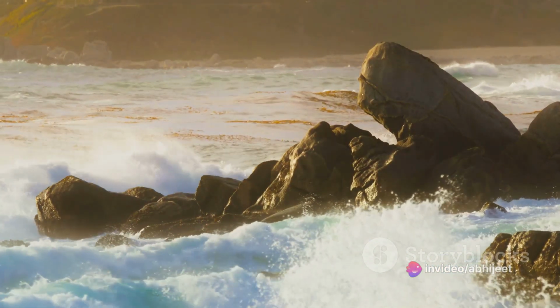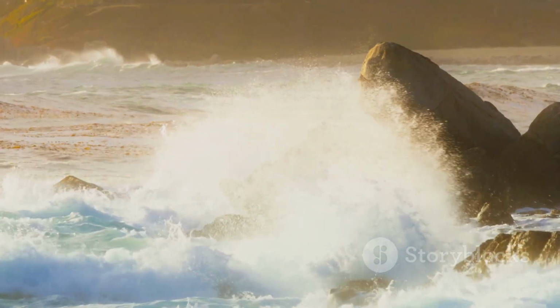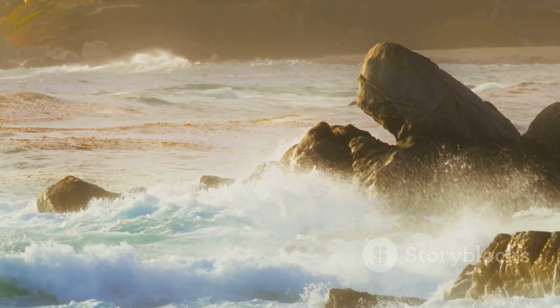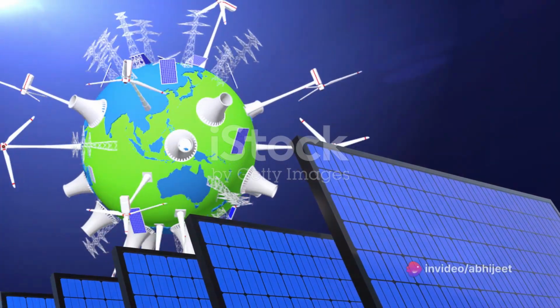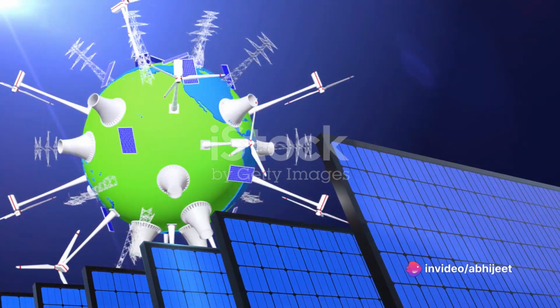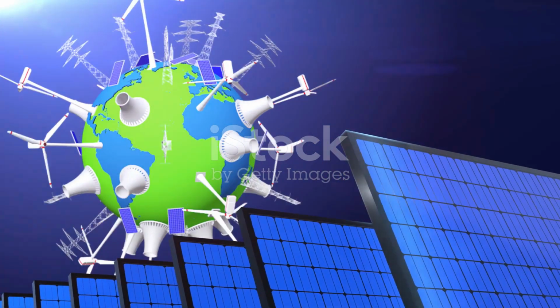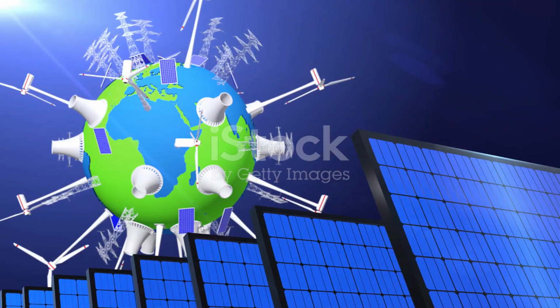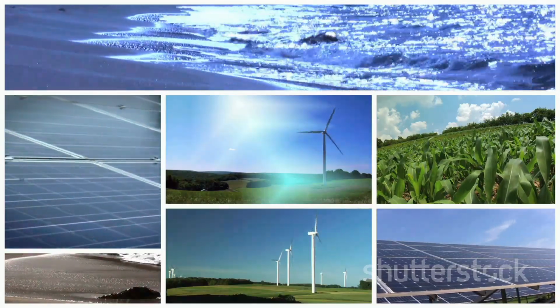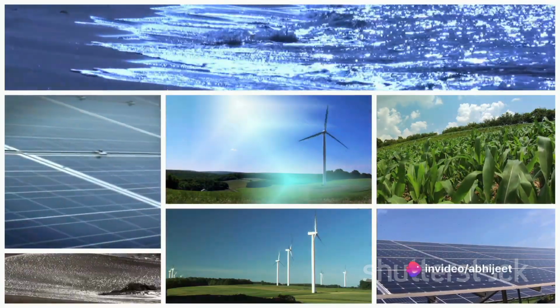Just think about that for a moment. An energy source that could keep the lights on indefinitely, without the need for constant fuel mining or drilling. Next up, let's talk about the environment. Unlike traditional nuclear power, fusion doesn't produce long-lived radioactive waste, and it doesn't contribute to climate change. This means that nuclear fusion has minimal environmental impact. It's a green energy source that's truly green.